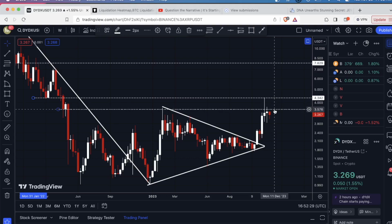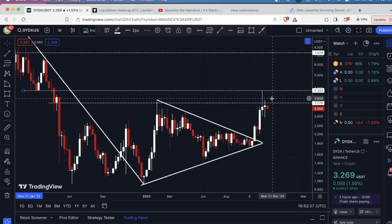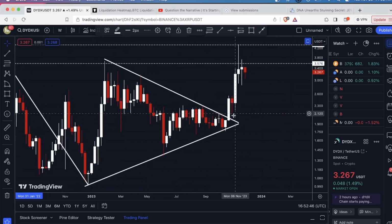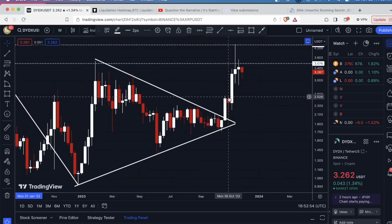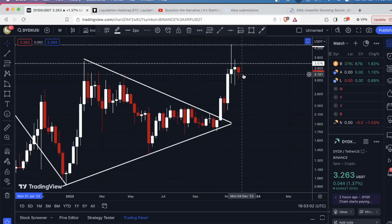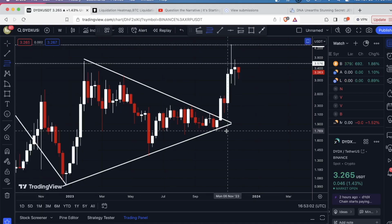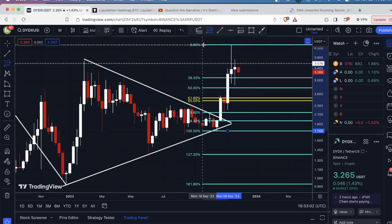So between $3.57 and $4.32. But as of right now, we are pulling back slightly. So the question is, where would be a good time to get in? When I see price action like this, meaning a pullback off an impulsive move, what I'll typically do is take a Fibonacci and run it from the start of the move up to the high of the move. And this will give me levels where buyers will likely step in.